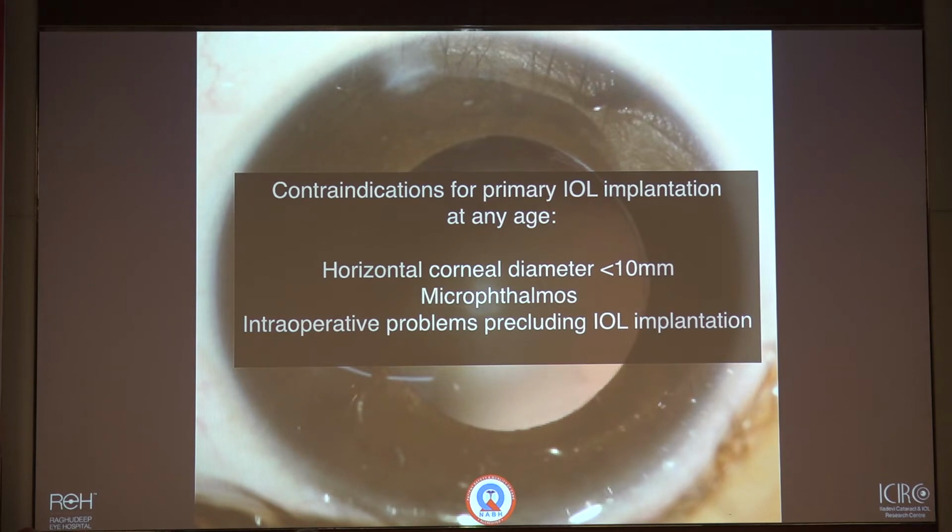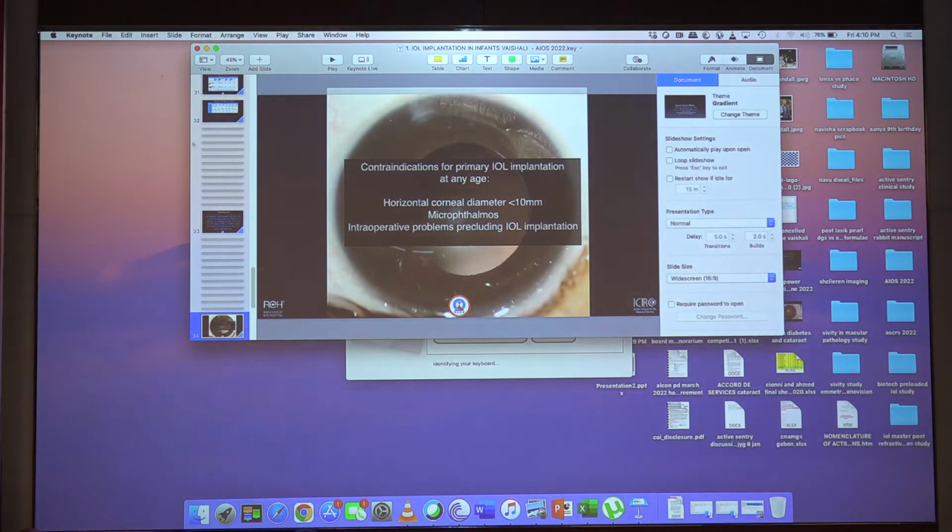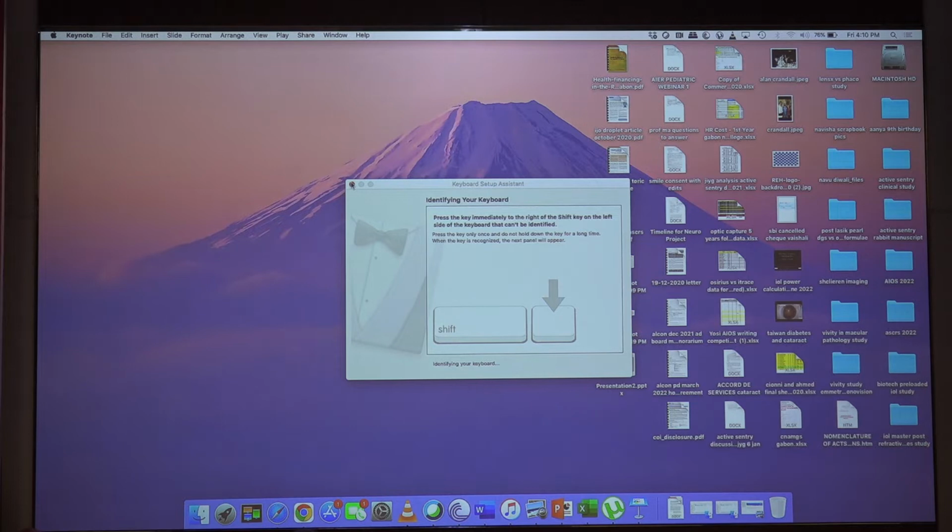So I think with that, the only thing I would like to say, infant or not infant, any small eye, corneal diameter, microphthalmos, or like I started my talk, if in your surgery something has gone wrong, if you have damaged the iris, traumatized the eye, please pack up and leave the child aphakic. We will be doing much more good than harm. Thank you.